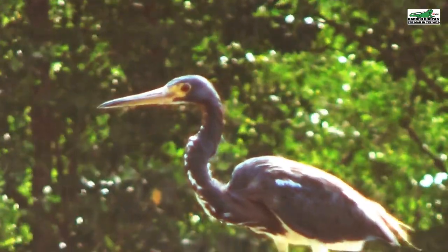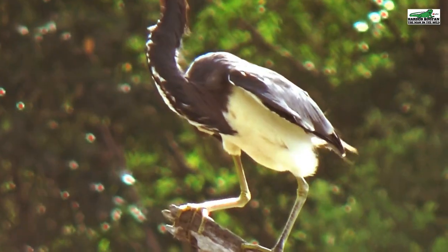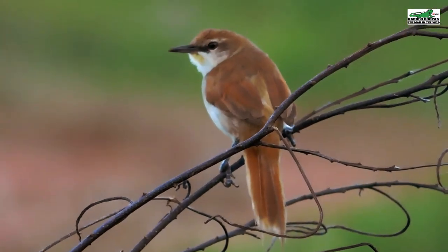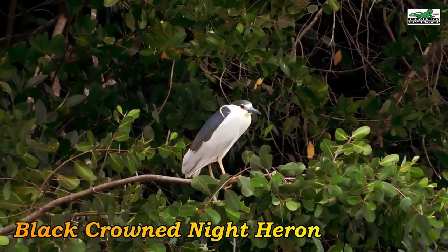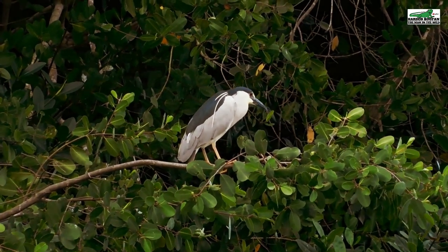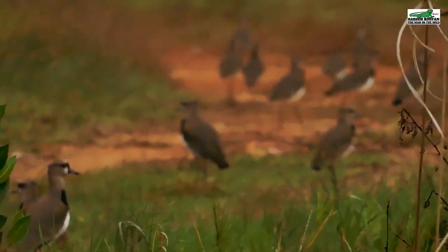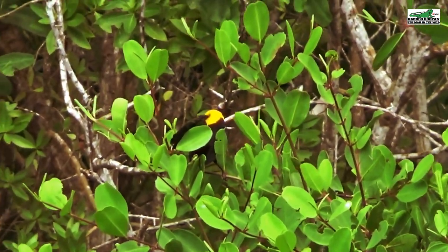This beautiful and amazing bird is called the tricolored heron, and it is found here in the Icacos Lagoon. And this beautiful little fellow is called the yellow-chinned spinetail. The night heron is awake and ready to start his day. The southern lapwing is the early morning alarm clock in the swamp. The beautiful yellow-hooded blackbird is a local resident of the swamp.